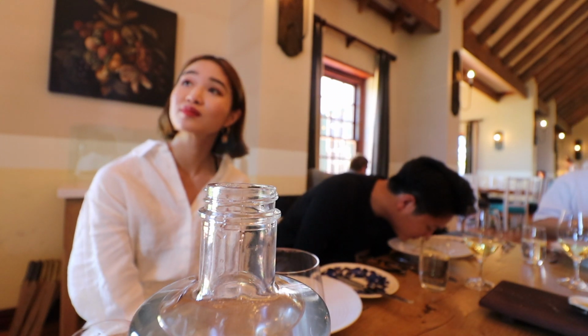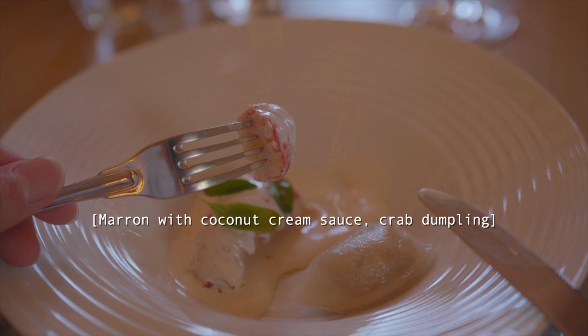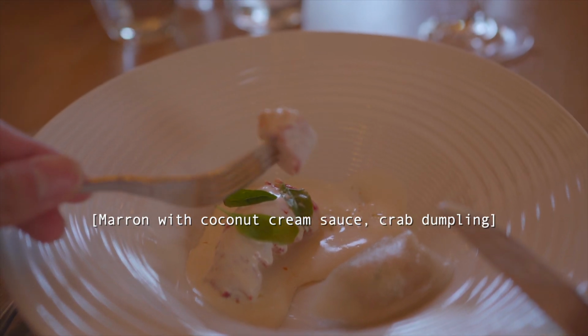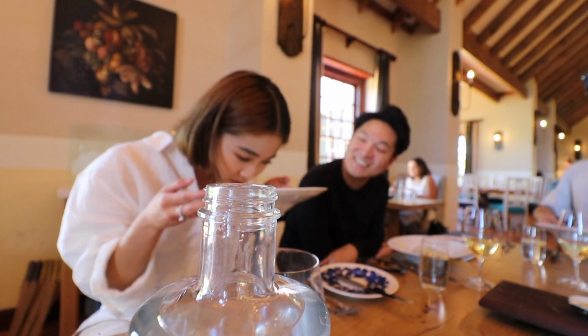This course here on your left hand side is our marron, which is our freshwater crayfish, topped with our coconut cream sauce. On the right hand side here is our dumpling stuffed with our crab and also the marron. Enjoy! Thank you so much.